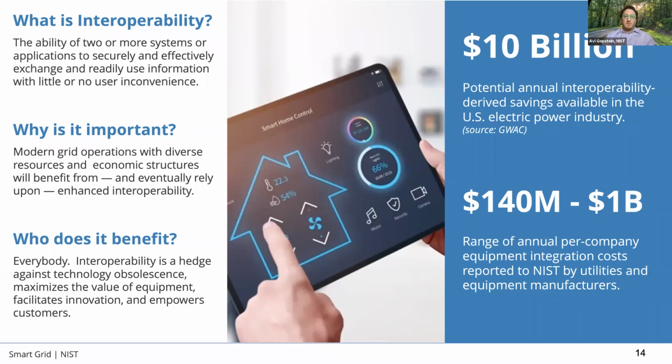I think that definition is important, but conceptually, the most important thing to understand is that interoperability is a tool for unlocking new value across our power system. That value can come from improved operation and efficiencies. It can come from avoided costs due to decreased outages or integration of new resources and the economic opportunities that they bring into energy markets.